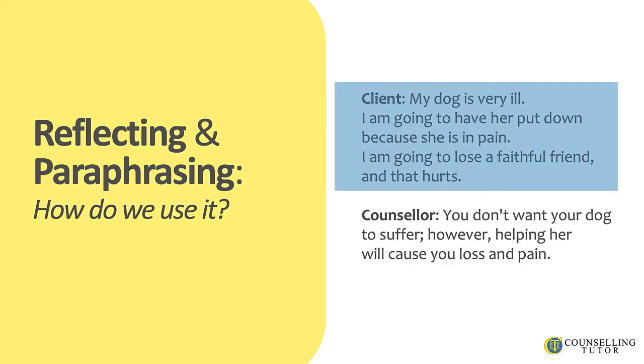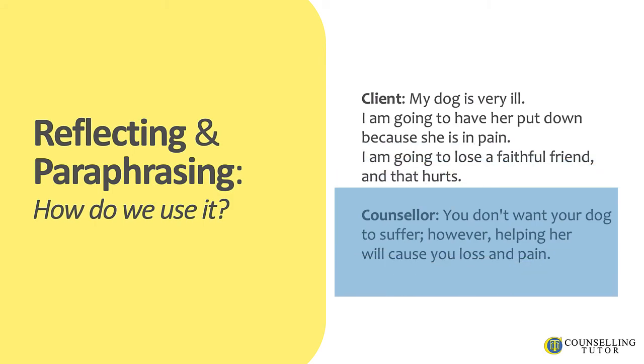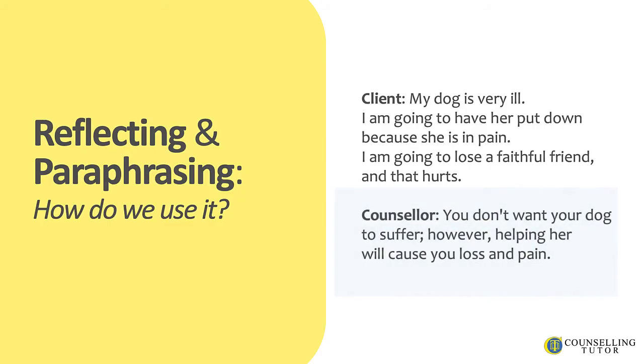The client says, my dog is very ill. I'm going to have her put down because she's in pain and I'm going to lose a faithful friend and that hurts. And the counsellor paraphrases by saying, you don't want your dog to suffer, however, helping her will cause you loss and pain. That is the reflecting of emotions. The counsellor is reflecting back the emotion and what's being said.